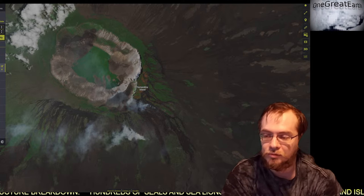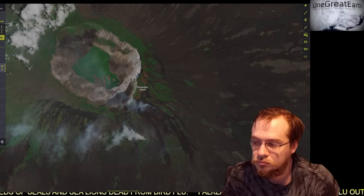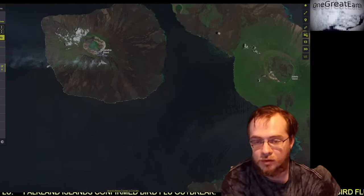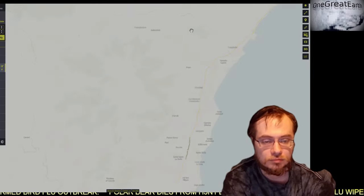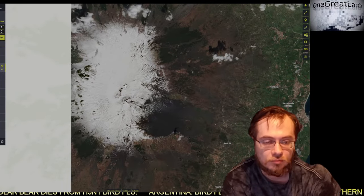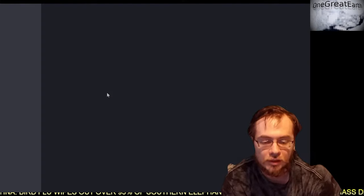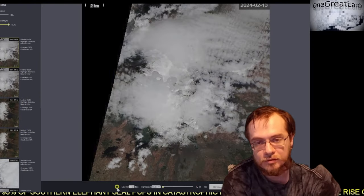Normally I don't pull in the Google Earth, but I like that. This next one is a popular one. Etna. Crater. Mount Etna, Italy. Sicily, Italy.